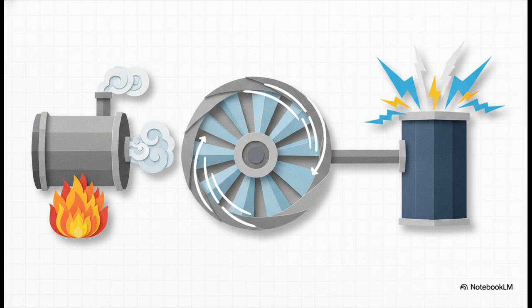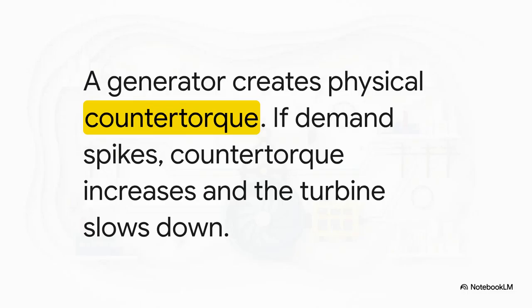But here's the catch. This whole system requires absolute, perfect balance. And that balance? It's governed by this fundamental physical relationship. Generator counter torque equals magnetic flux times load current. See, the generator, while making electricity, exerts a physical counter torque on the spinning shaft. If the load current shoots up because everyone just cranked their AC, the counter torque increases right along with it. This creates an immediate imbalance. Suddenly, the counter torque is greater than the turbine's driving torque, meaning that massive turbine will literally begin to slow down. Unless, of course, something automatically and instantly cranks up the steam flow to balance it all out.